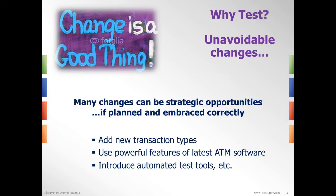So change can be a good thing, but of course we need to balance this, because as we're bringing in all these good changes, we still need to remember that we'll need to test them too.